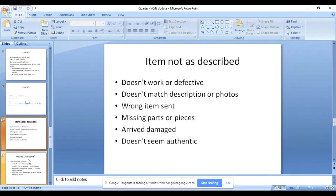All right, item not described. So item not described, eBay says it doesn't work or it's defective, doesn't match description or photos, wrong item was sent, missing parts or pieces, arrived damaged, or does not seem authentic, like a counterfeit. So that is described as item not described. So when the buyer opens up a case and lists one of these reasons, then that will ding you on that category or this complaint, right?